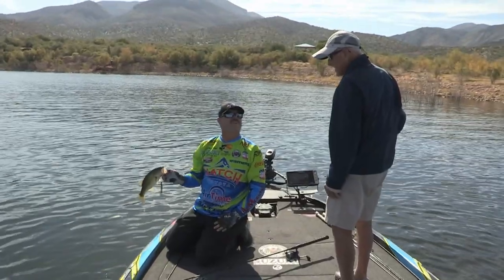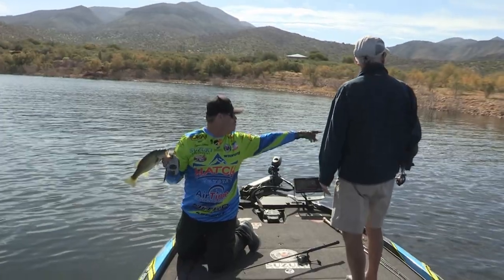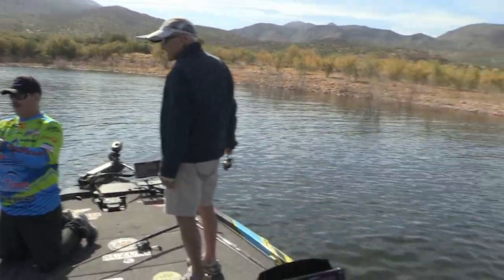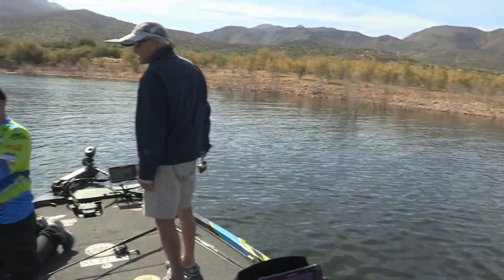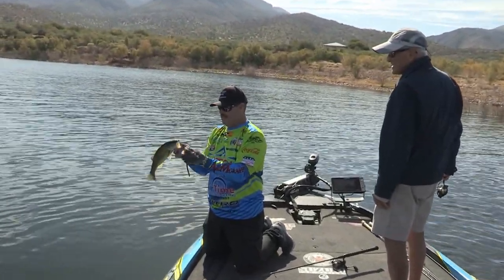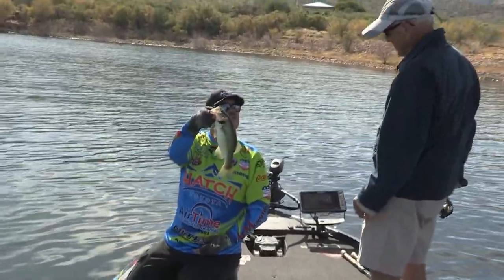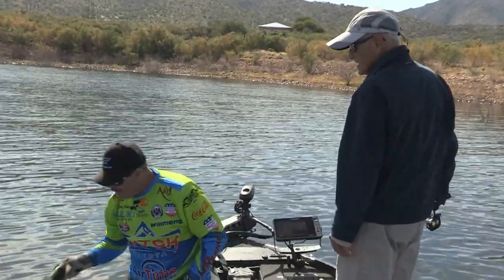I had to let it sink a little farther in that little deeper water, but we caught it. I ended up throwing right in the middle of the thick of that bush. They're getting thicker in there with the straight Senko, you know, the Texas rig Senko, weedless. And we caught him. They're just in there in the thick stuff there.